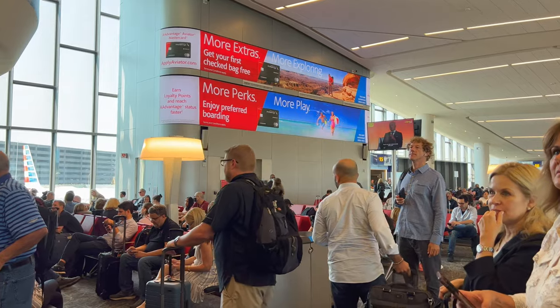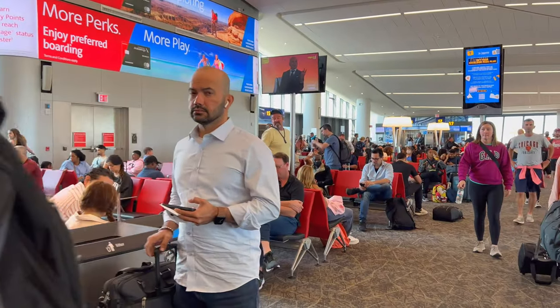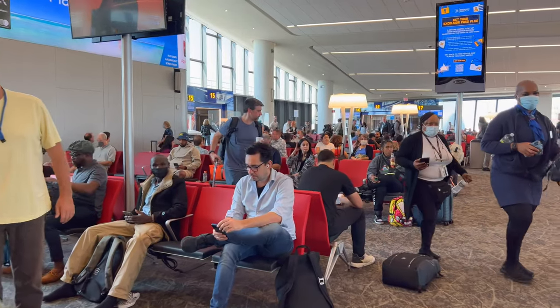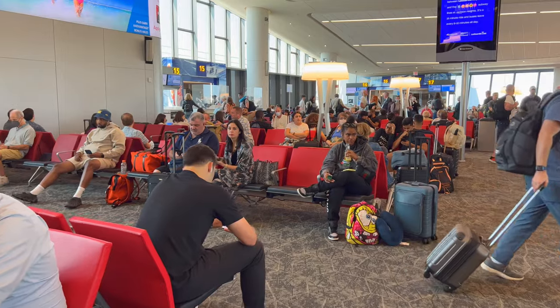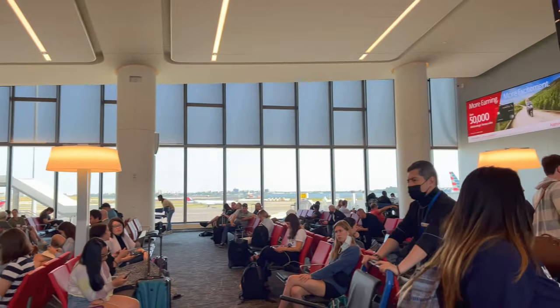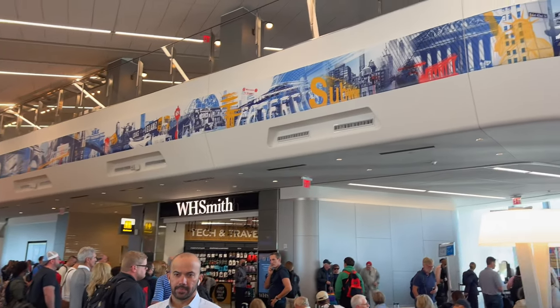Nice lamps. There's red seats. I don't really see any hookups for like USB or power outlets though. Okay. I like the artwork they have.